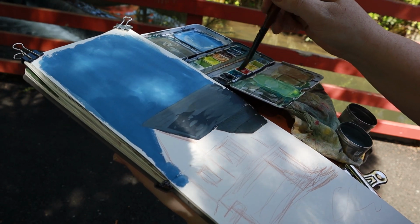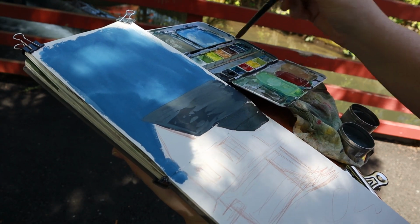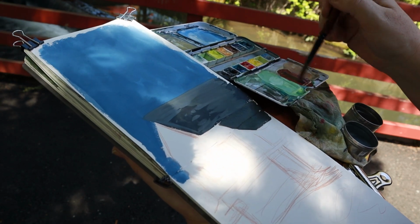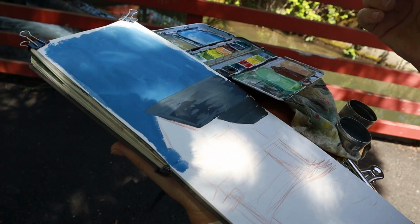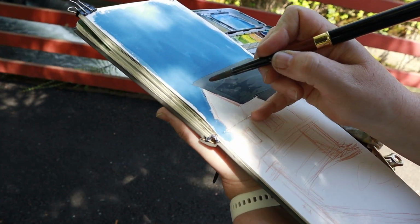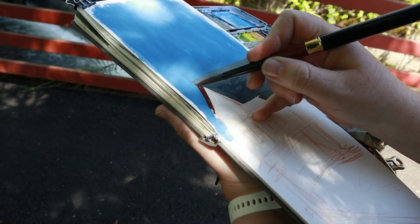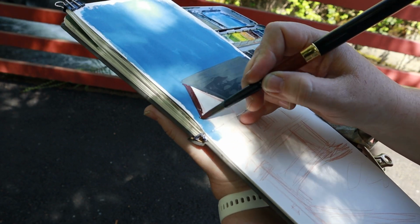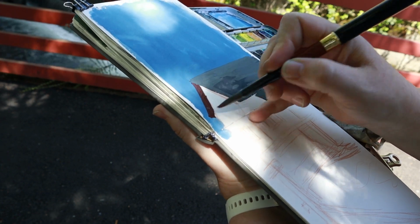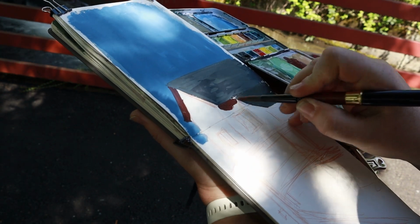And then I'm going to use, let's see, my red. This is once again by M. Graham, Pyro Red. A little bit of burnt sienna. Trying to mix like a darker color. Let's do some, yeah, Payne's Gray. So this is going to be like under the eave. There's like a shadow. Yeah. And then under here is really shadowed.